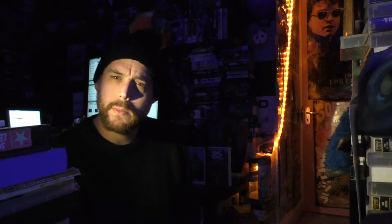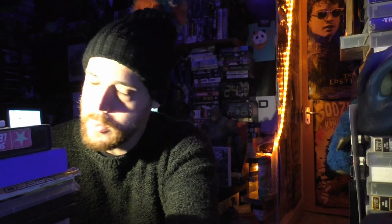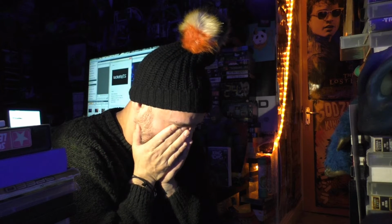Now, I saw a book the other day. Look at that, it's the same thing. Ooh, it's a book. So I picked up the book. It's meant to be £10. I think I paid £1.40 for it. Brand new. Mental, innit? Wow.